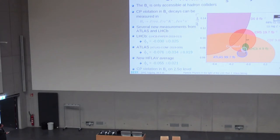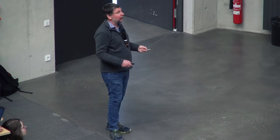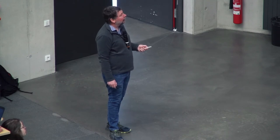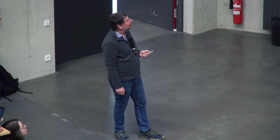For this winter, we have new analyses from LHCb and from ATLAS. LHCb measures phi_s to be 0.030 plus or minus 0.025. ATLAS measures a slightly larger number with slightly larger errors, and the Heavy Flavor Averaging Group has already produced a new average, which gives 0.055 plus or minus 0.021. You see all measurements that exist in this plot compared with the new average, and this means CP violation in B_s decays is at the 2.5 sigma level. So it's not really established, but we will probably pass 3 sigma already when CMS does a similar analysis as ATLAS.